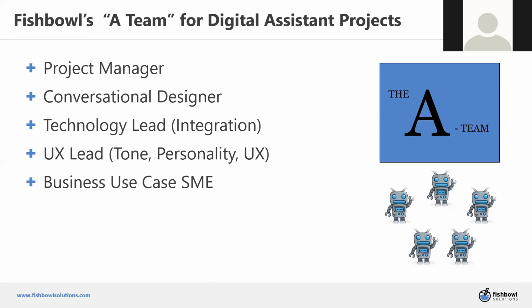Another important role is the user experience lead. This is a person that has a knack for UI, UX design overall, and they'll work with the conversational designer to put the right tone into the conversation, as well as giving the digital assistant a personality that matches the company with a look and feel that should be familiar. And lastly, our experiences have enabled us to bring together business use case experts for customer service, employee service, sales enablement, and more, really knowing the processes for those use cases and how a digital assistant can help.